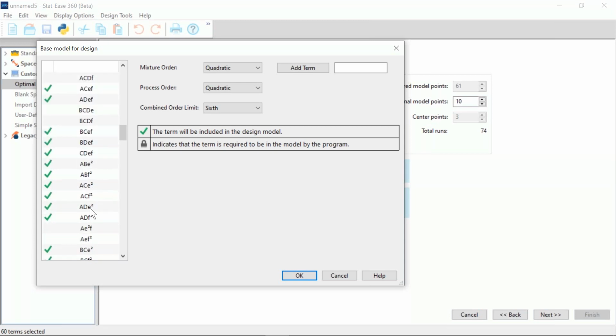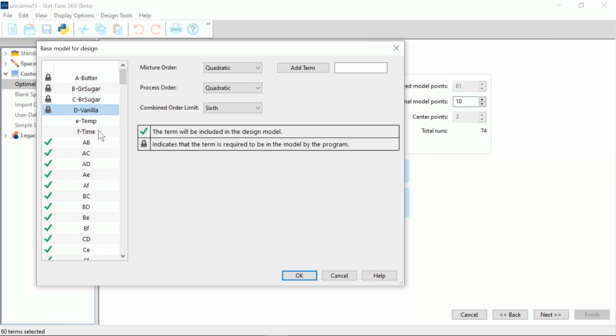And by the way, the small case letters, which are the process factors E and F, represent the hard to change. And the large case letters are the easy to change, and that's the mixture components that we're studying here: the butter, granulated sugar, brown sugar, and vanilla.